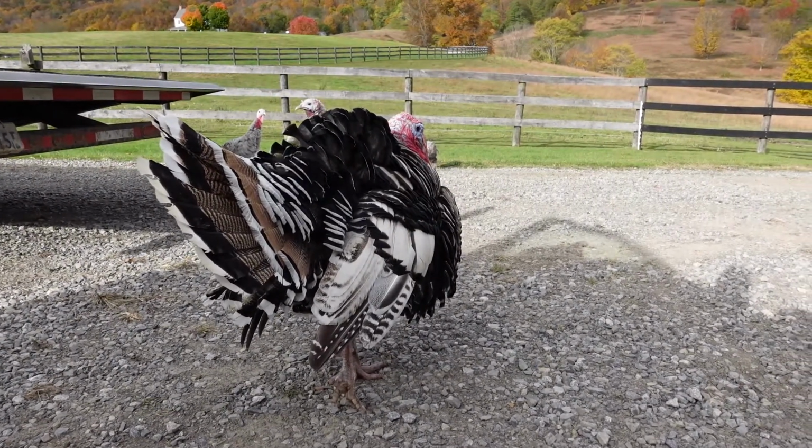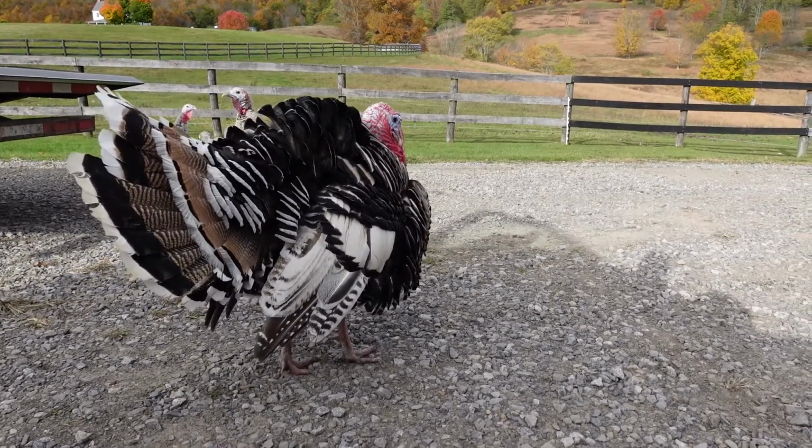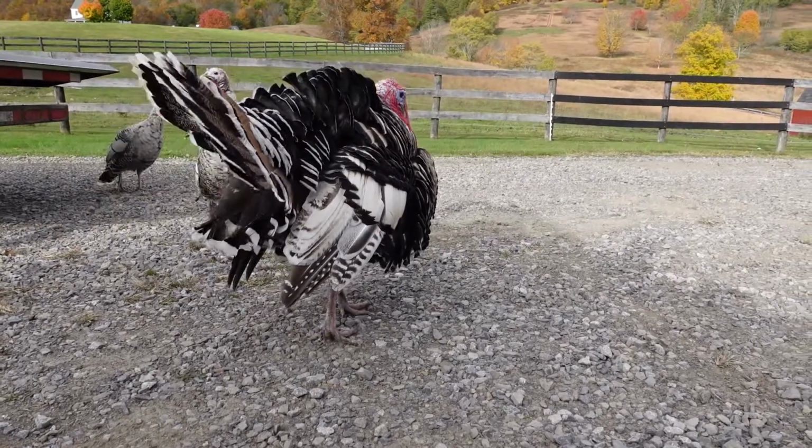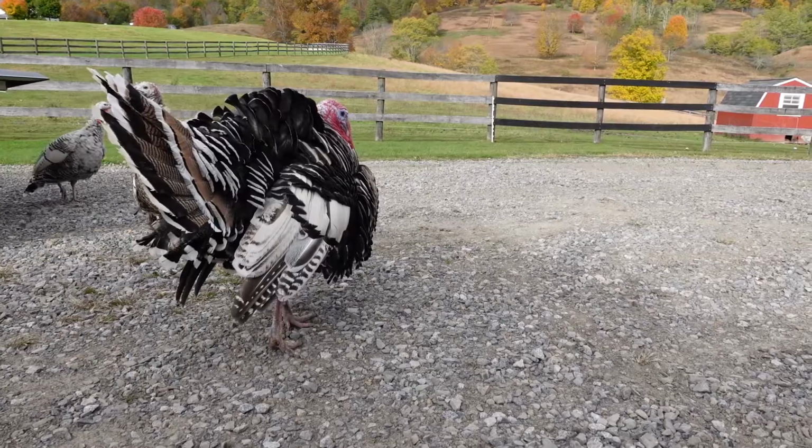Tommy is as sweet as can be. He doesn't have a mean bone in his body. We're pretty blessed about that because he's got some huge spurs. Our rooster has got some monster spurs. Thankfully, he's not mean either.